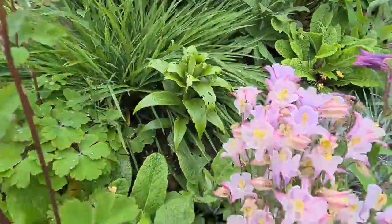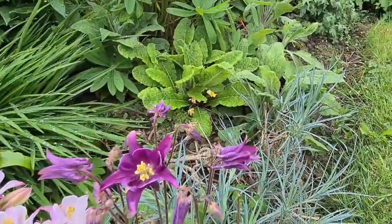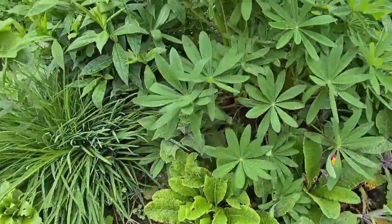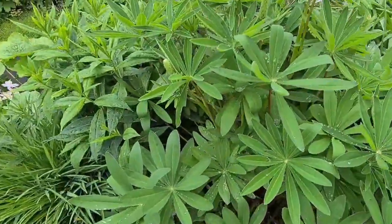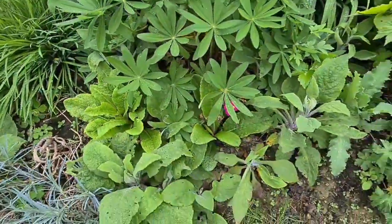So now, I have this carnation, which is a white carnation, which is beautiful. Some more primulas, and look at this lupin. Look at that slug and snail damage there, just on the tip, which is a bit disappointing. But look at the amount of flower buds on that, which is going to be great when it starts flowering.